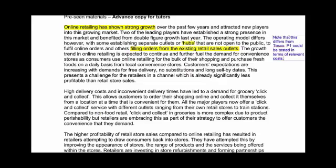The growth trend is expected to continue and further fuel the demand for convenience stores. So we saw in an earlier paragraph the reference to a small weekly shop and then the use of convenience stores. This is a continuation of that point. So the weekly shop could be online and the daily shopping could be from the convenience stores.